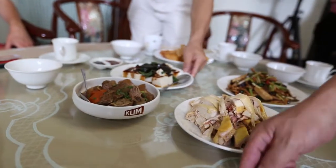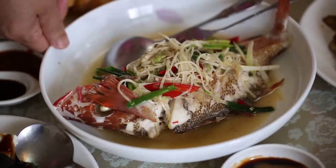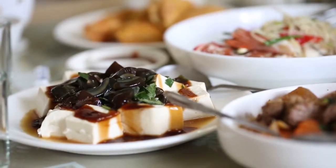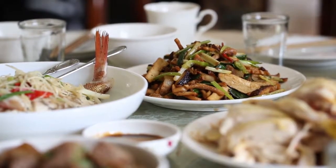Mr. Liu and his family welcomed us into his home for a lengthy lunch. The hospitality was so humbling. We were treated like royalty and fed like kings with dish upon dish, homemade by his wife in traditional Hakka style.